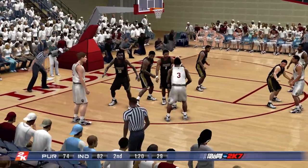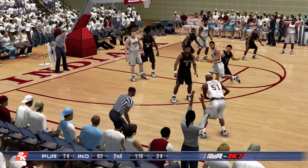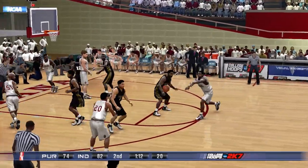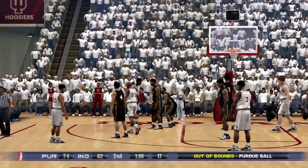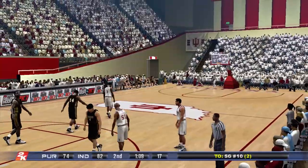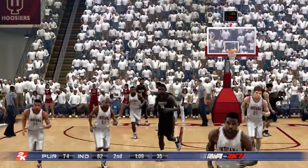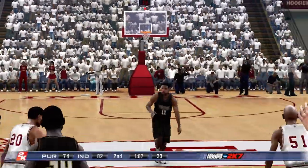Gets it left side. Number 3 dishes to the outside. Perimeter. Feeds it to the top of the key. Number 20 passes to the baseline. Number 10 stepped on the line, and they will give the ball up. It was too late when he realized he was on the line. You've got to be a little more heads up, Vern. And it's an 8-point game.